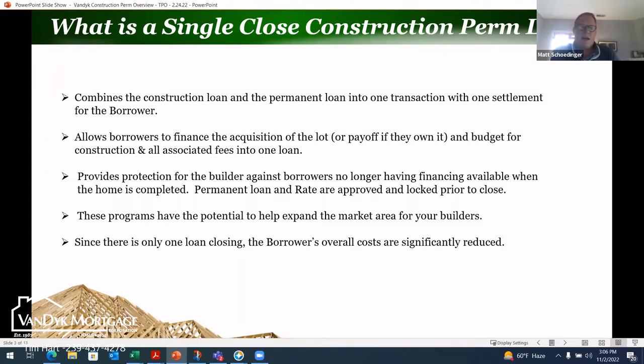They also have an option for the permanent loan and rate to be approved and locked prior to the close. So they can know their loan and what their rate is for a year from now when they convert. That's what's really good about this. It'll also help your builders.